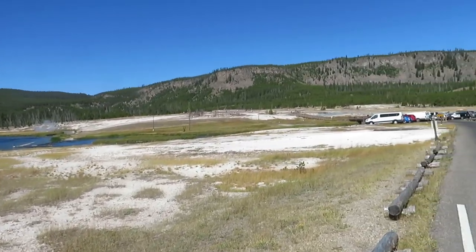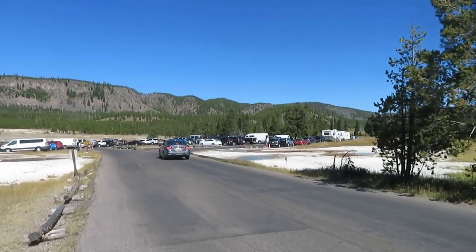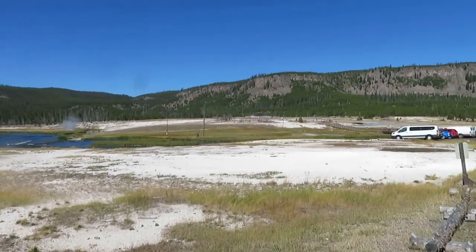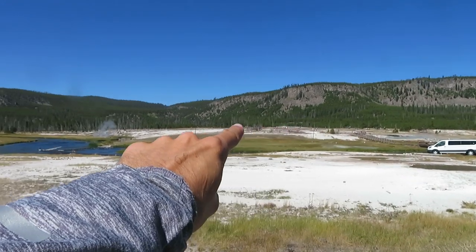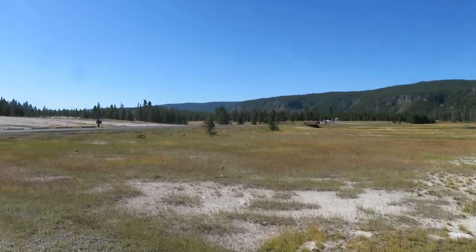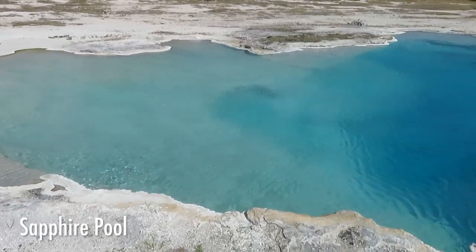We are at Biscuit Basin now. Big parking lot, pretty full, but it doesn't look too bad out on the boardwalk. I'm gonna go do a loop through Biscuit Basin and head back a few miles back that way.